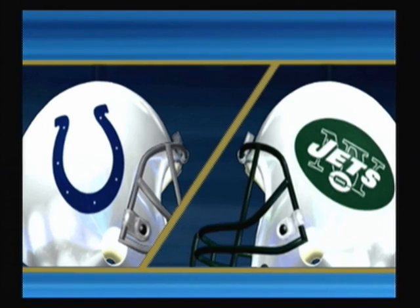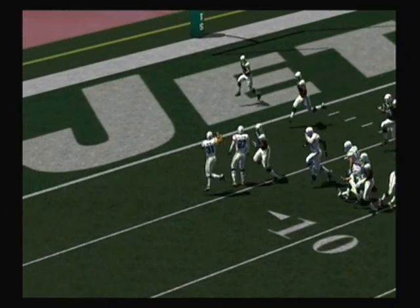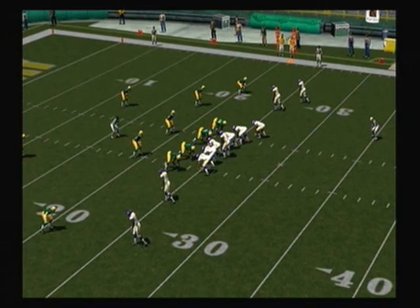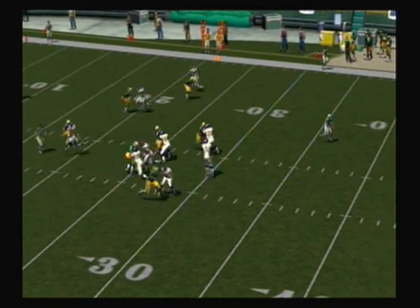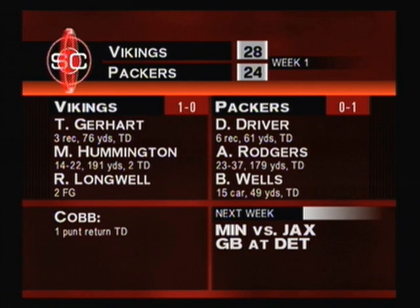Colts, Jets. Number 31 is taking a look at the defense behind the quarterback at his own 14-yard line. Whoop! There he goes with a beautiful spin. Celebrate a touchdown. The Colts go on to win this by the final score of 28-21. Vikings, Packers. Number 12 is probably thinking end zone even though it's at the 24-yard line. They need just a little bit for the first down. Aha! Here he goes down the sideline. One-handed grab for 6. The Vikings win this one by the final score of 28-24.